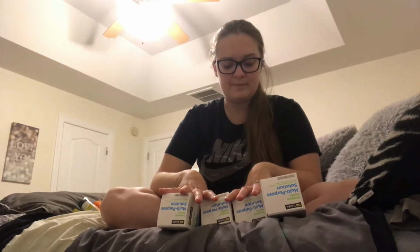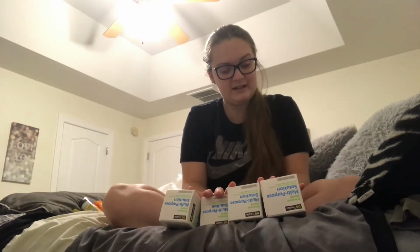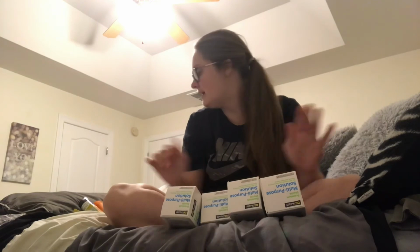score these contact solutions. Between me and my husband wearing contacts, it can get kind of expensive for these solutions, because sometimes these are like $5 to $10 a piece. So this is like $40 worth of contact solution for us, which is really, really nice.